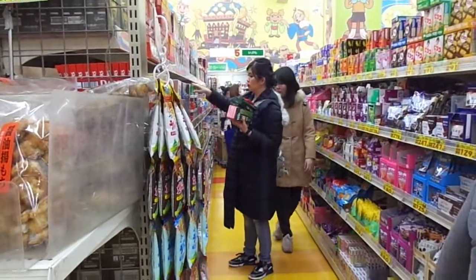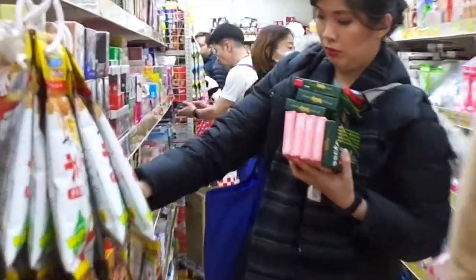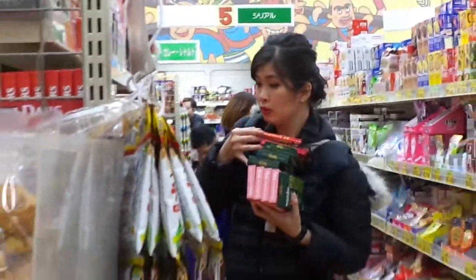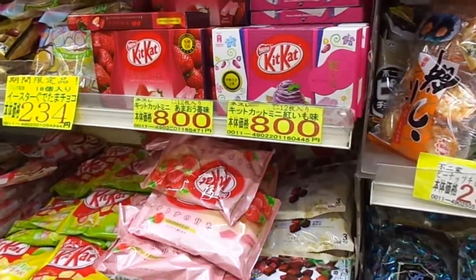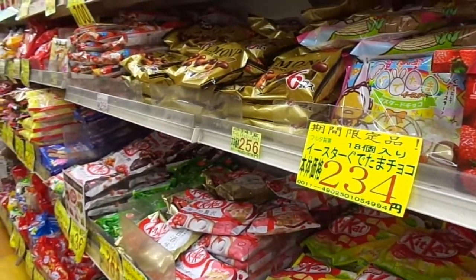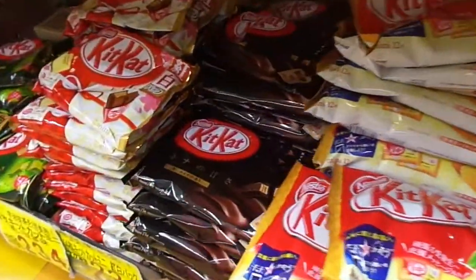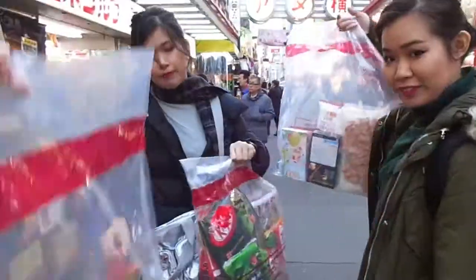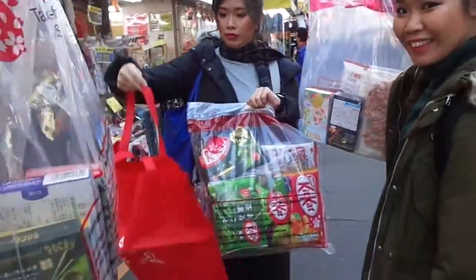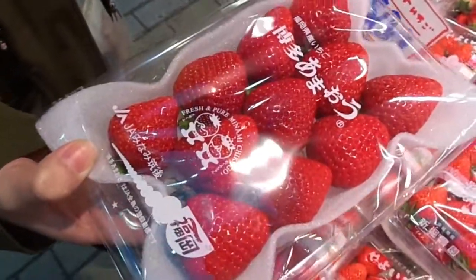Chris has started. Look at that. Look at what my elder sister is doing. Oh my god. They have all kinds of Kit Kats here. This is what we got. Our haul. They pack it so nicely though. So good. 800 yen.